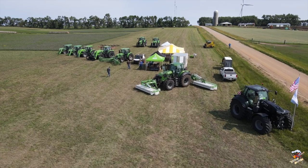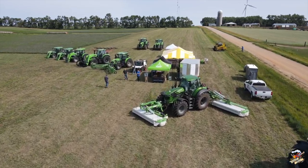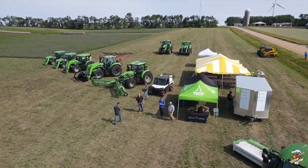We got everything set up yesterday and this morning, so people should start rolling in about an hour. Let's pop the drone up and take a look. As you can see, we got all the equipment lined up here. We're just waiting for people to show up.